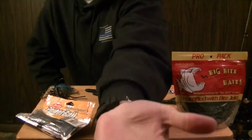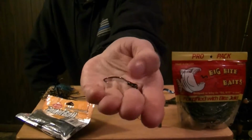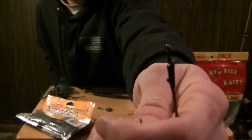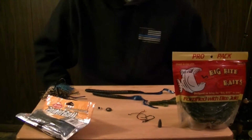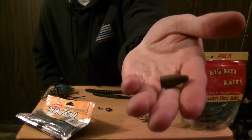And here's a flipping hook, which this past summer I won a lot of tournaments using this. It looks kind of funny sticking on your baits, but because of this keeper here on top, that's going to keep your lure from sliding down the hook, which gets really annoying when you're out there trying to make a lot of casts. And finally, what you're going to need is your sinker.